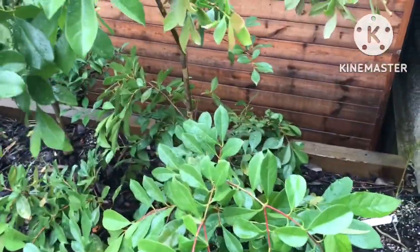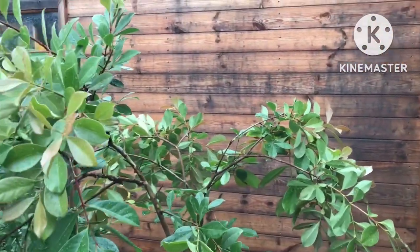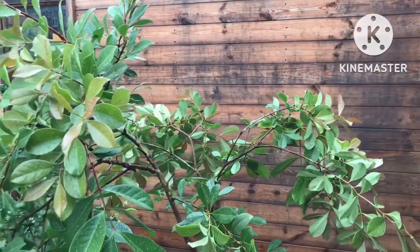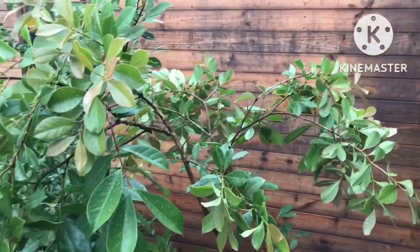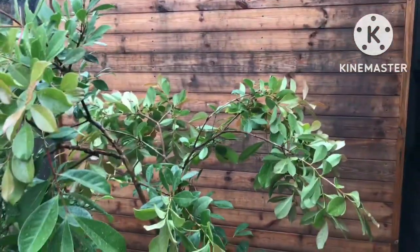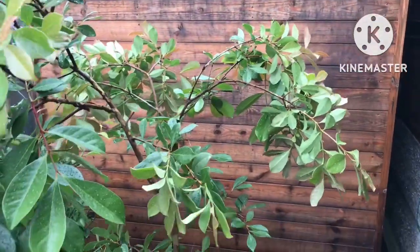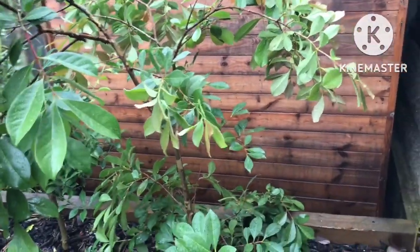It's done really well over summer and really recovered from any issues it had last winter, because they're really only borderline hardy, and I'm hoping it's got to a size where it's going to be tougher against the winter. But actually a lot of this growth is very young still and hasn't hardened up, so I don't know how it's going to fare. It's going to depend what sort of winter we get.